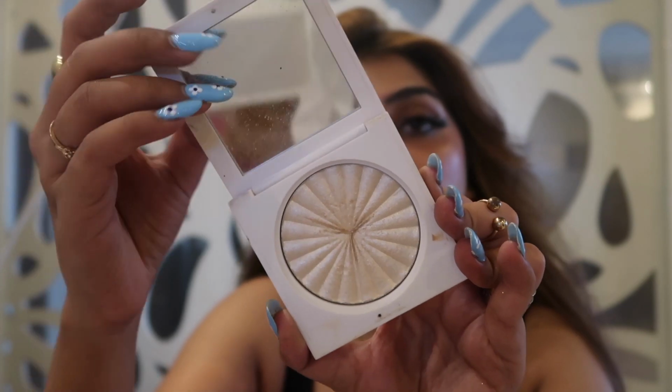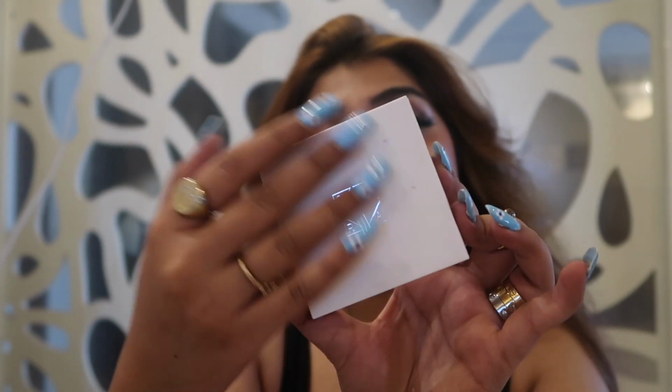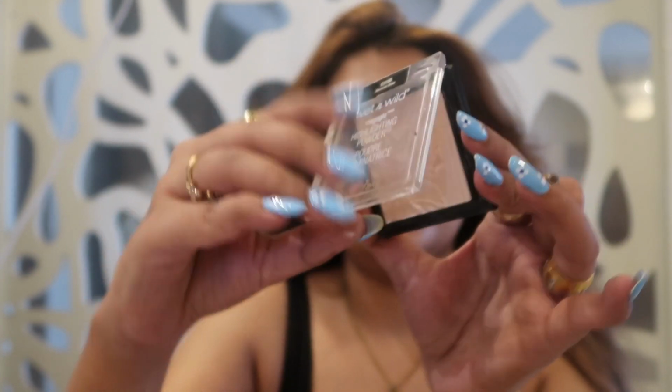This is also such a nice highlighter. Gives me such a nice glow, and the packaging is everything. The highlighter I have is from Wet n Wild. Okay, this highlighter is also very nice. It gives me such a nice glow.